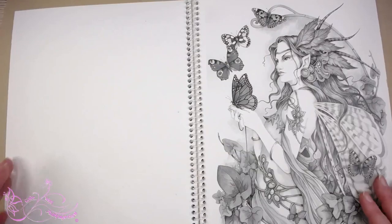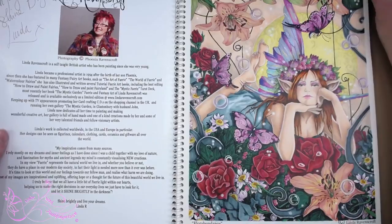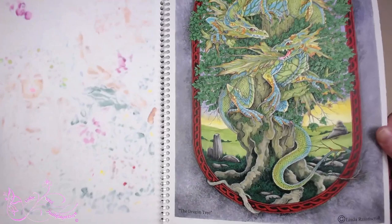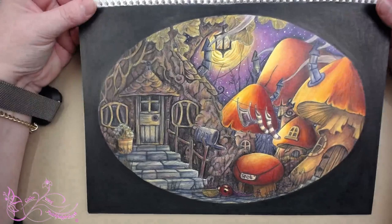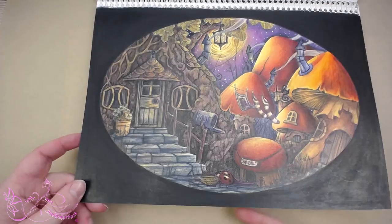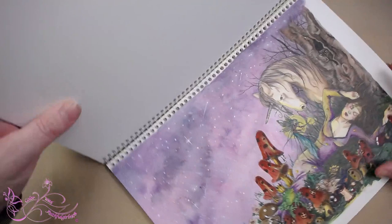So I've actually done already a few images in this book. I've done the first page, Florabundance. She's beautiful. That was Copic's second one. The Dragon Tree, also done in Copics. And then I did Fairy Homes. I've covered up the name, but that one was with Polychromos pencils. Came up stunning, I love that one. I missed one. I don't know how I missed one, but then I did this cutie here, Fairyland. This is watercolor, the Cotman watercolors.